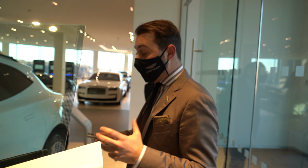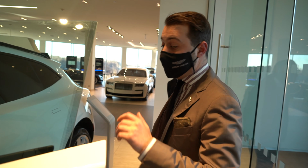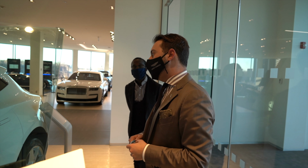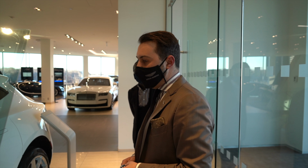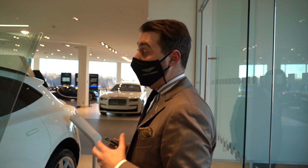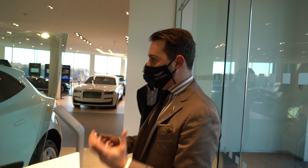This is the thing, this is a very run-of-the-mill configuration. The options are extensive. I've done some of the bespoking, that's where my area of expertise really is. Aston Martin offers such a wide palette of colors that are available to spec. You really need someone who's at ground level with that to know what looks good and what works well. And some of the configurations I've had the chance to configure with my customers.